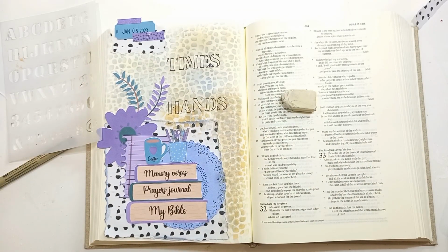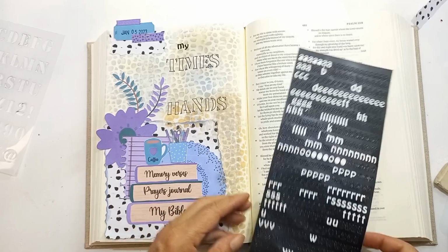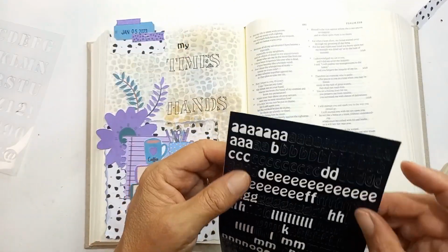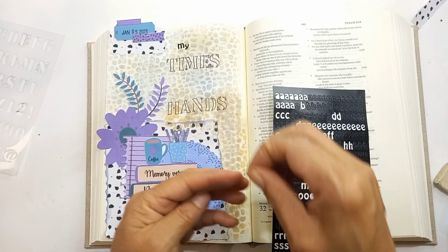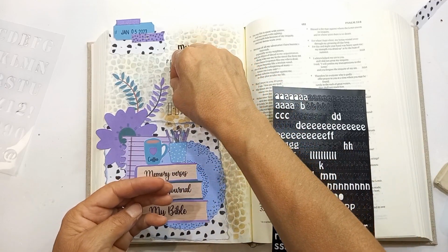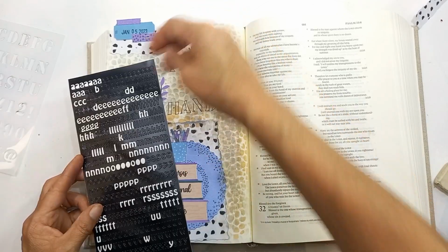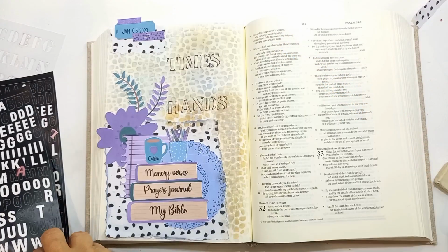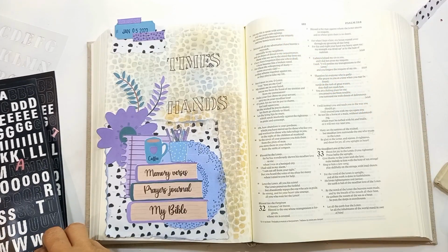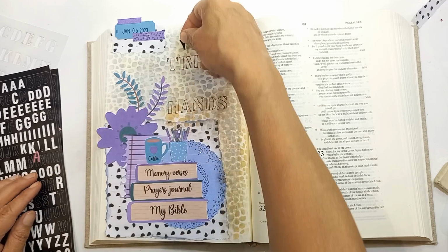So what I've done is I've used that stencil and I've just traced "time" and "hands", but unfortunately now I've put hands on there instead of hand. And our verse is talking about hand. Other translations, which I also discussed in my other videos, say hands, and to me it was actually important that it says hand, because I was reminded of God's right hand, which is His strong, powerful hand, that our times are in His hand.